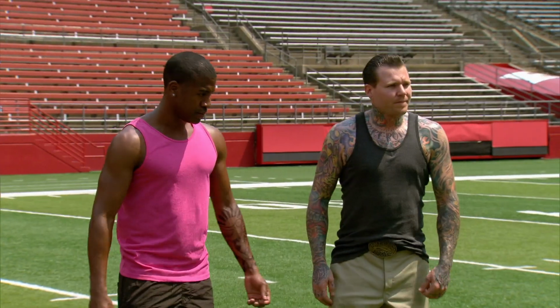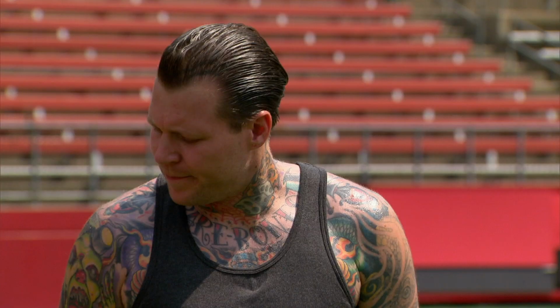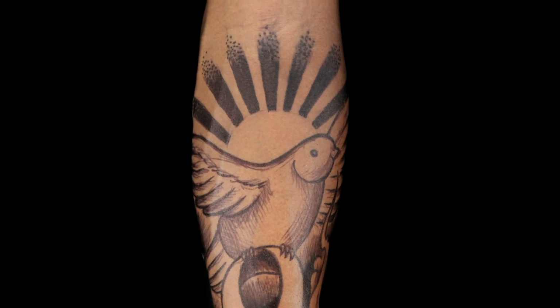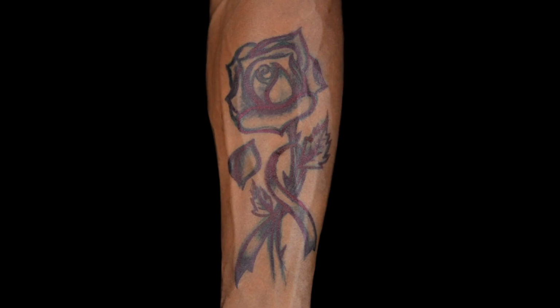Clean. I like the way this design is placed because the focal point is up and outward, and that's the first rule. And where are you going to put something on the body? I like the concept behind it. You encompassed everything that I said. Aaron. I just wanted to do a really nice, clean, strong, powerful rose.